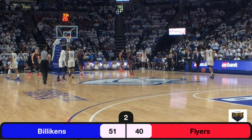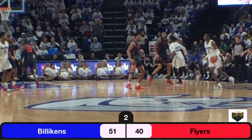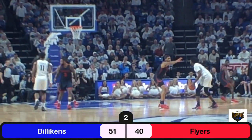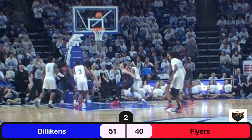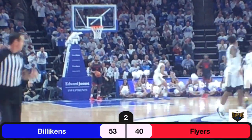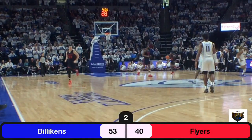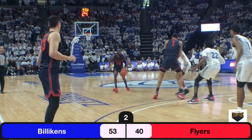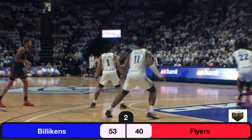The St. Mary's native Collins brings it up the court. Over to Hargrove. Back to Perkins. Down to French. French back to Hargrove. Hargrove's feeling good. Perkins keeps it. He gets his shot up, and it's good. St. Louis U Billikens basketball. Largest lead of the game, 53-40.